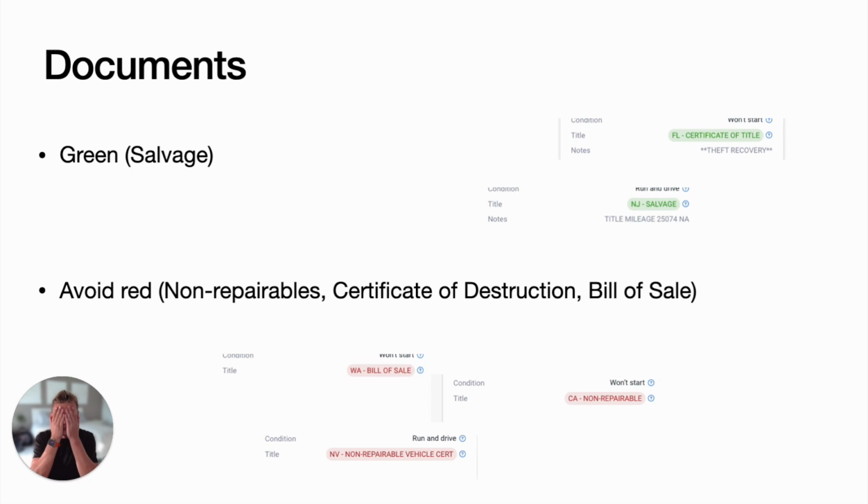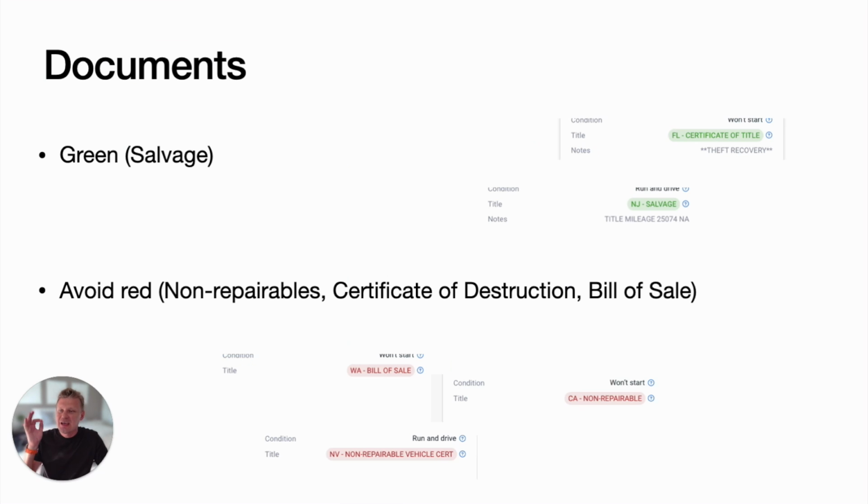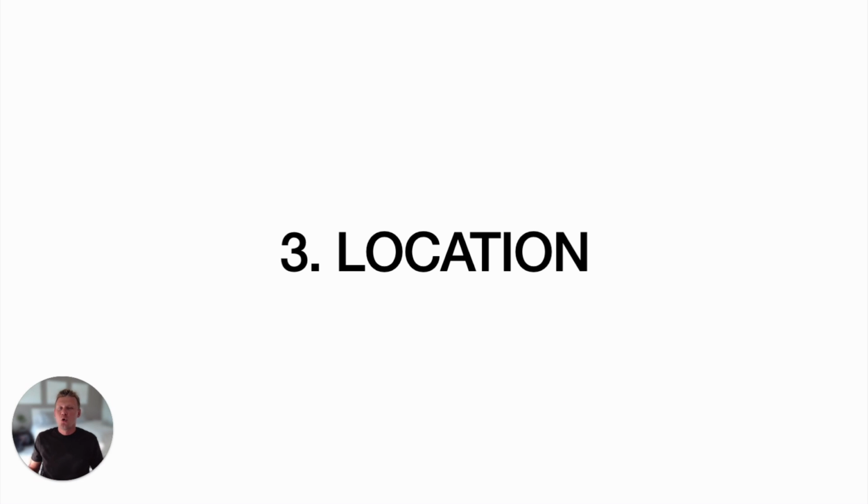And I'm like, that's why my goal is to make Cars for Beat the number 1 broker platform for salvage auto auction needs. We do a lot of work to make the buying experience as easy as possible, highlighting the seller, highlighting the document type. So again, if it's green, it's good. If it's red, avoid at all costs. Golden Autohacker rule number 3.